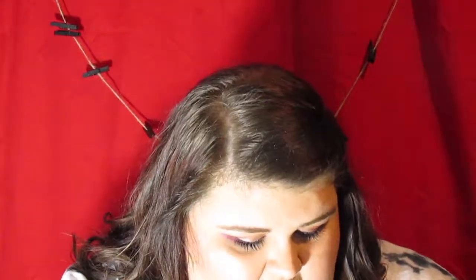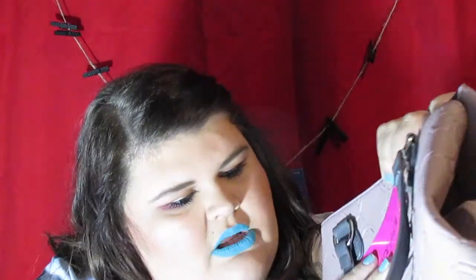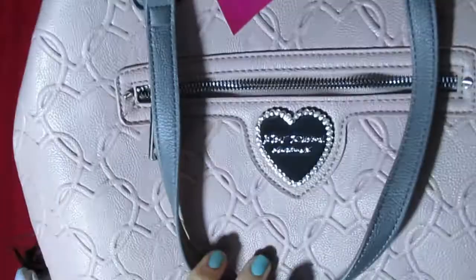And it comes with this smaller bag on the inside. Betsey Johnson is like the only bag I'll carry. I will carry a Vera Bradley every once in a while, but my go-to choice is Betsey because her bags are so unique and so pretty. So I really like this one. And look at the little Betsey Johnson hardware. I do really love this bag.